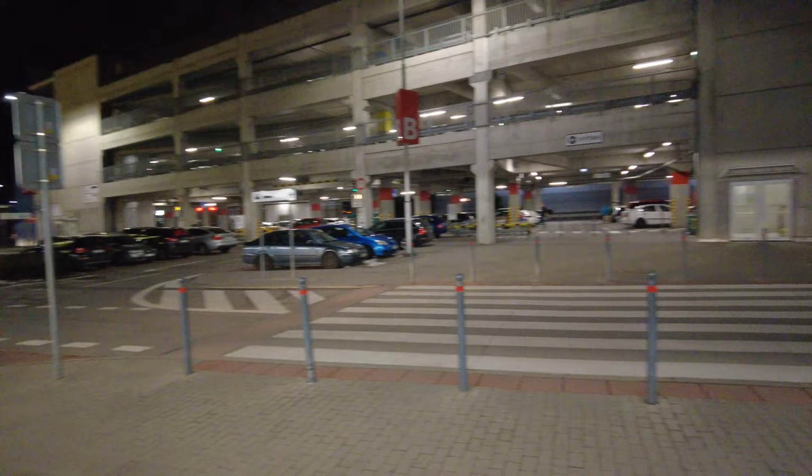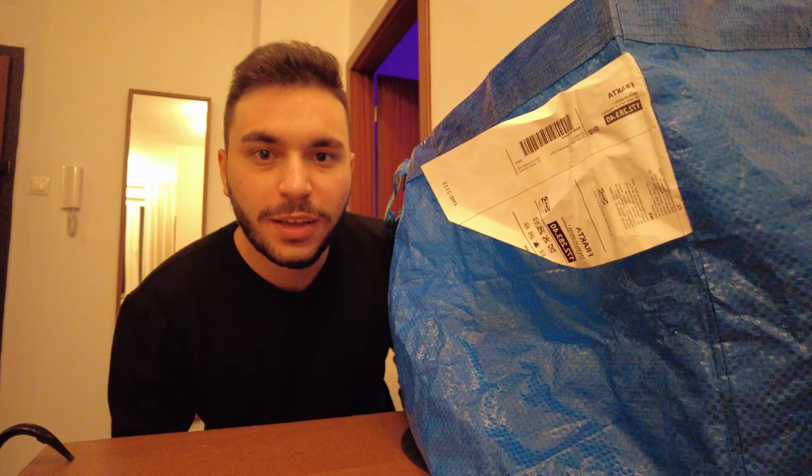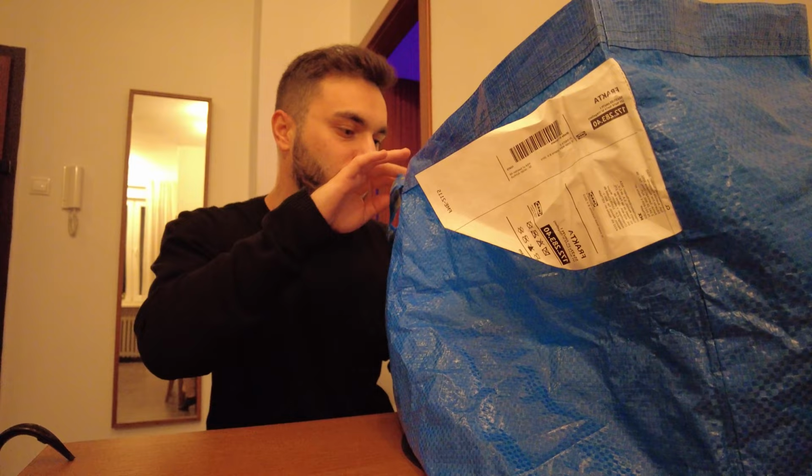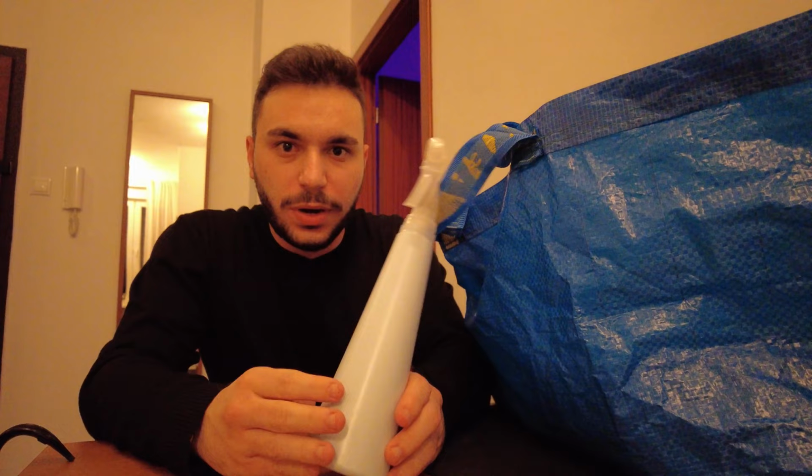We're done with the shopping and now we're waiting for Bolt. So guys, I'm back. I will show you a small haul of what things I bought from IKEA. So let me show you everything here. So first of all, I bought one small spray bottle, like for everything, for detergent, to spray the curtains, to smell good.